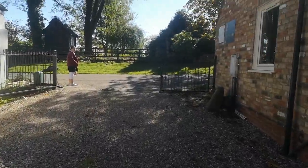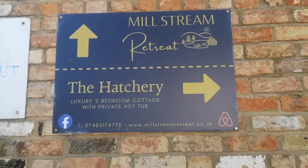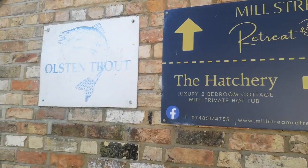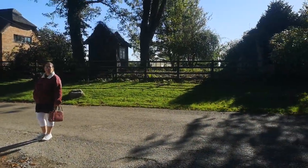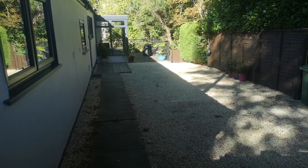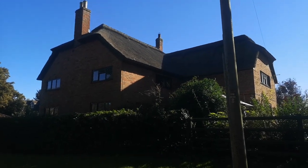So, Will, it's a double thumbs up to you, lad, for allowing us to look at your two-bedroom cottage, your private hot tub. Anybody want a hot tub? Right, we'll get off now and we'll take a look at some statues. And that's a lovely old place as well with a thatched roof on it. It's really nice.